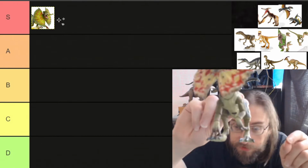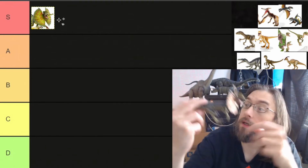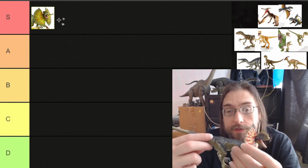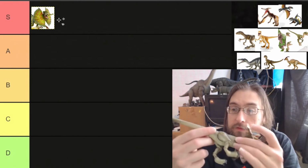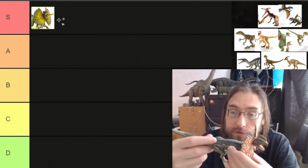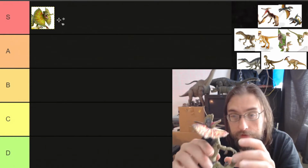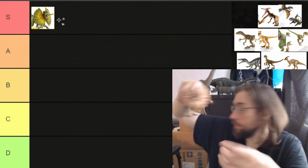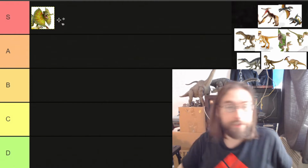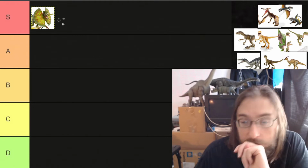Yeah, like on his knee, there's a bunch of stuff there too. If you can see that, a bunch of stuff on the knee. But it's not bad. Certainly great. I mean, it's a better rendition of the Dilo than we've ever had before. It beats out the Kenner Dilos, which are pretty solid in my mind. The squeeze body spitter Dilo from Kenner is not the best rendition of the Dilophosaurus in terms of accuracy, but it's a pretty iconic Dilo figure. So I think he belongs solidly on the upper echelons of S tier. It's a good figure.